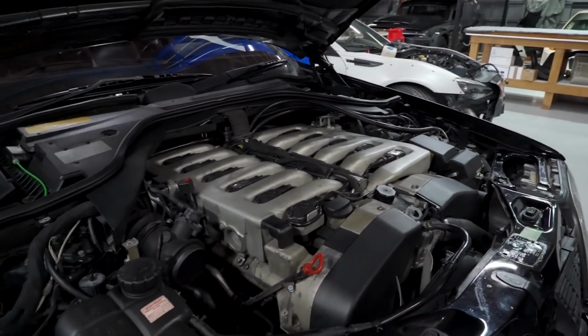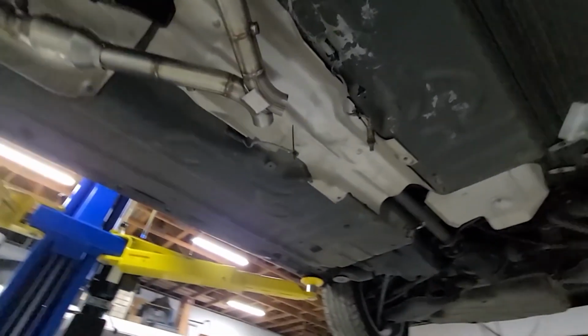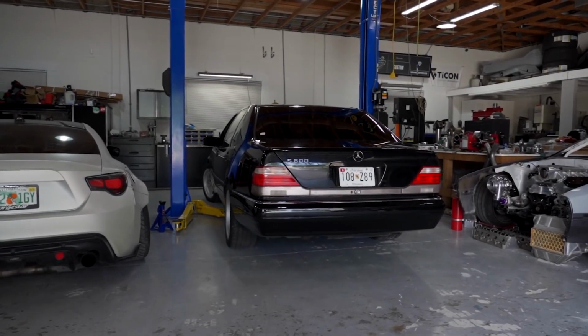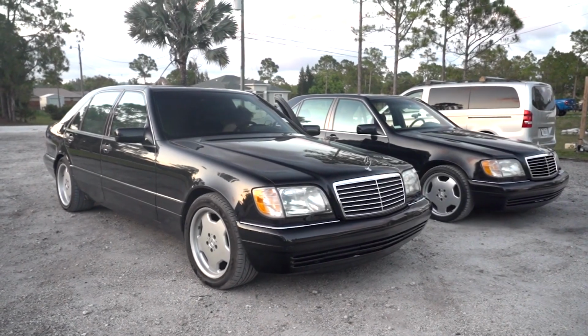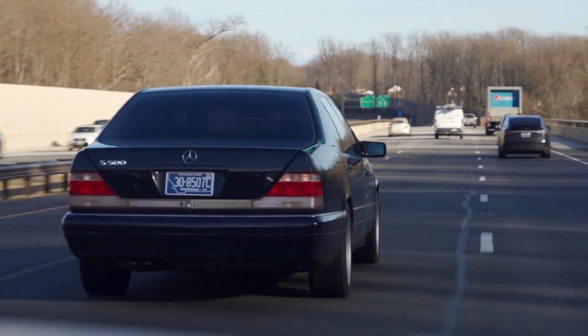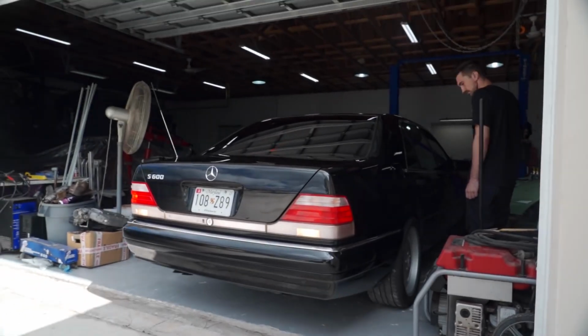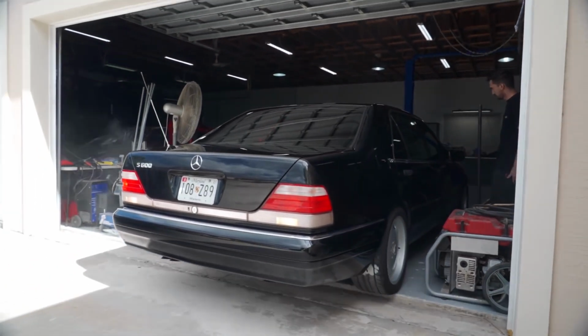Over the next few years, we tried different exhaust setups, different X-pipes, different mufflers, pipe diameters, nothing. Until one day, just for the heck of it, I raced this S600 next to a beat-to-hell S500 I bought on impulse years ago, and they were dead even up to 60. The conclusion was there was something wrong with the S600.